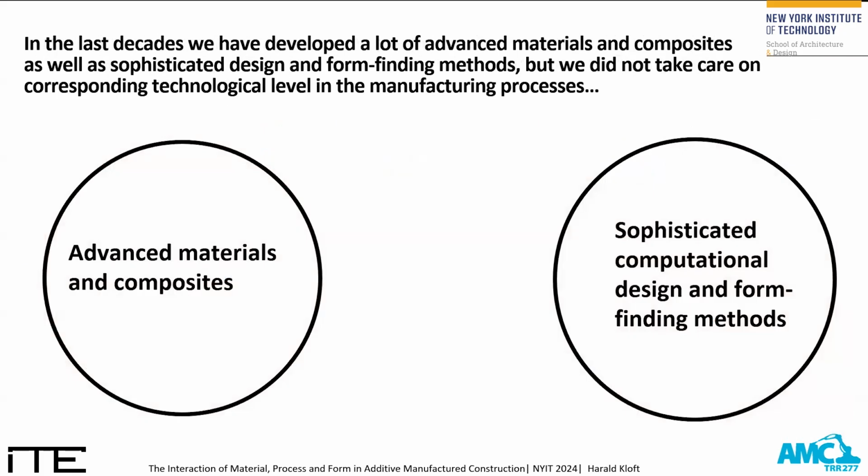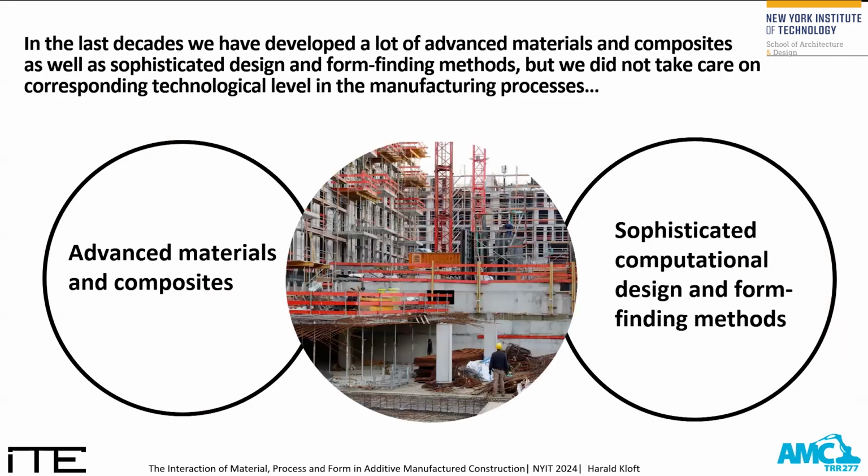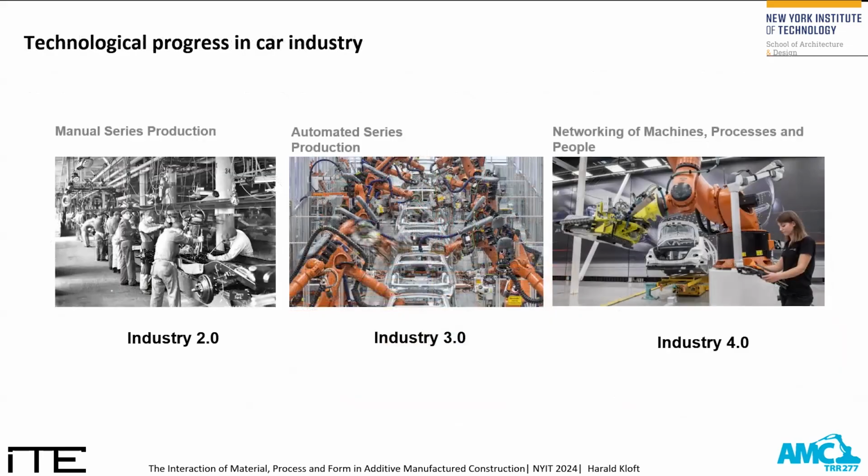So as engineers and also architects, we have in the last decades developed a lot of advanced materials, ultra-high performance concrete, fiber reinforced concrete, and so on. And we have sophisticated computational design and form-finding methods. But we didn't really take care of new processes. So what we are missing is the link between material and form. And this is what we had to work on.